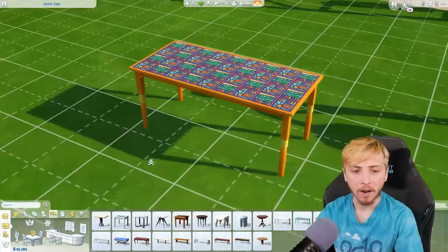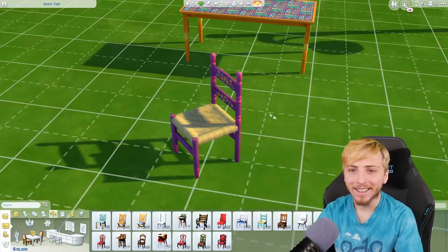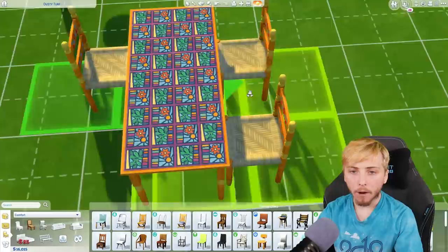We have a brand new dining chair, of course. Here it is. I'm gonna change the color so you guys can see. Ooh, I love this. Look at the designs on the back. Oh, gorgeous. Absolutely gorgeous. And of course, a white and a darker variant. I'm gonna go ahead and get my Sim an orange one. Replicate it three more times so that we have a complete table.